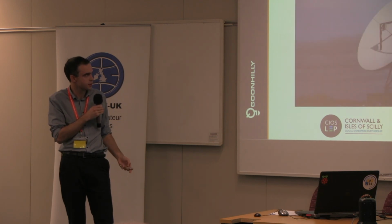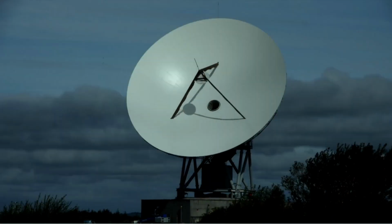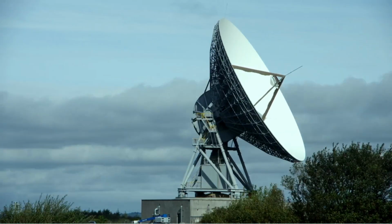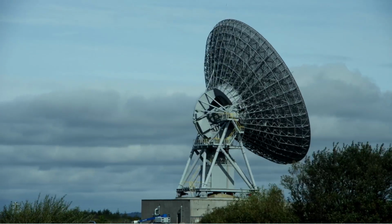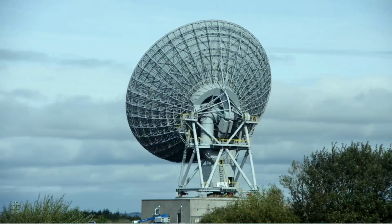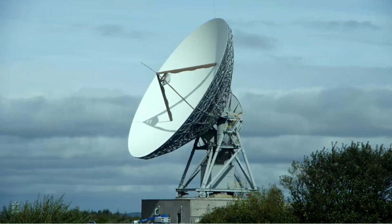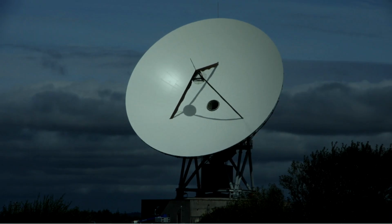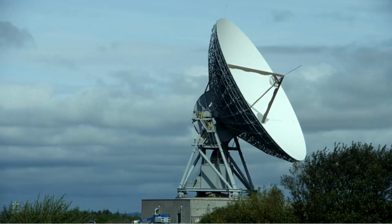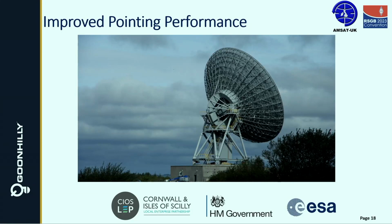So with that upgrade, this is the first test of it. As you can see from the clouds in the background, this is very sped up. It doesn't go this fast in real time. So that's coming around to 360 now, and then it goes through the extra 180 there. So that gives us quite a bit more continuous tracking.